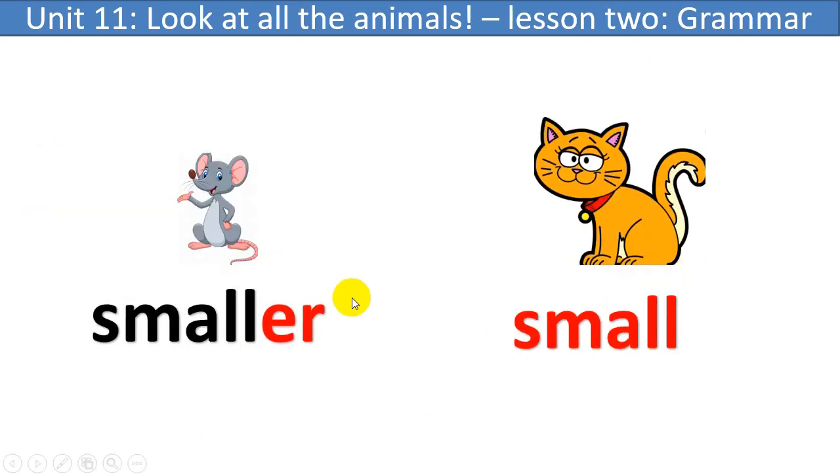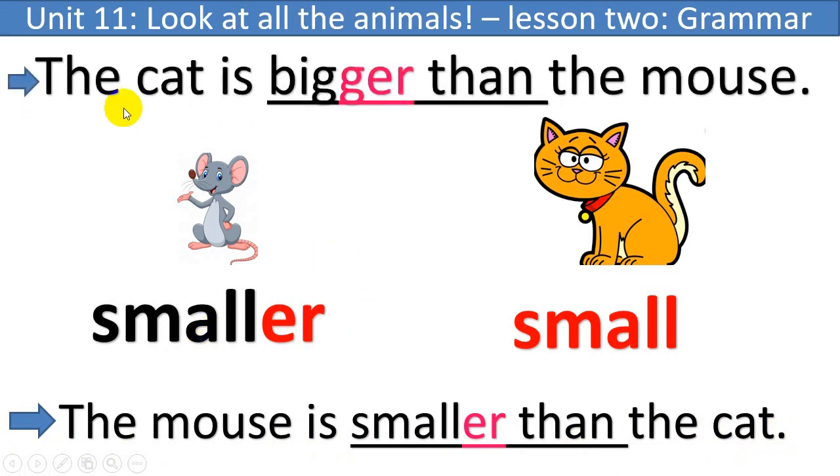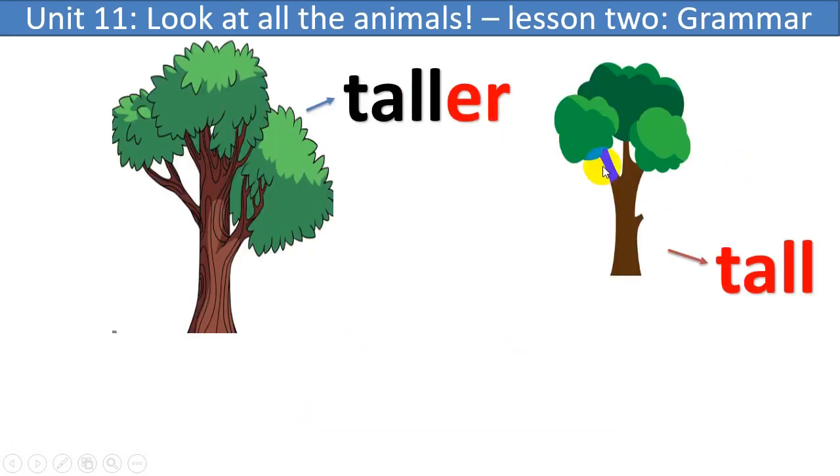Look at this. Small. Smaller. Okay? You can say, the mouse is smaller than the cat. Or you can say, the cat is bigger than the mouse. Okay? Very good. Next, look at the two trees.